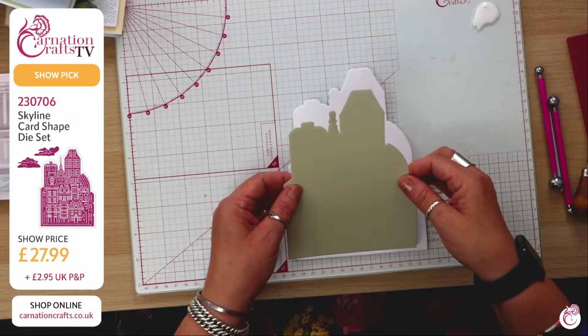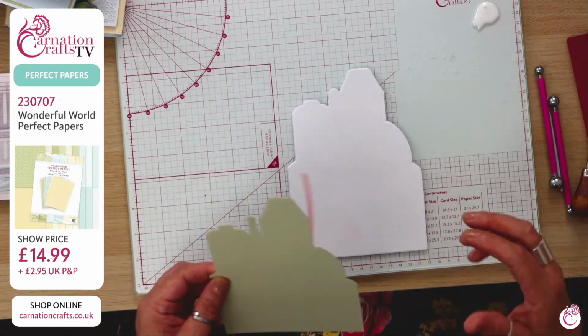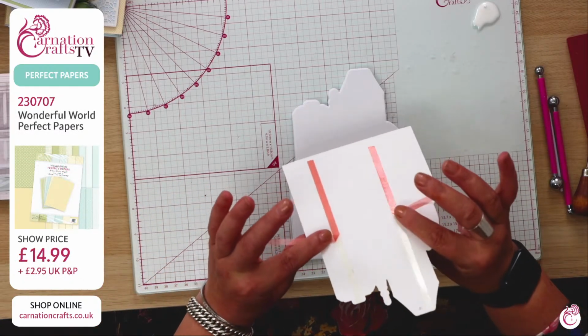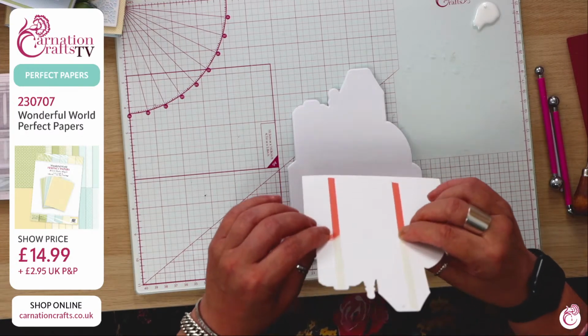So then I'm going to line this up onto my glass mat, onto that line, so I know that I'm working straight. I'm going to create those tabs with my red liner tape so that I can still slide this around, get it into place.